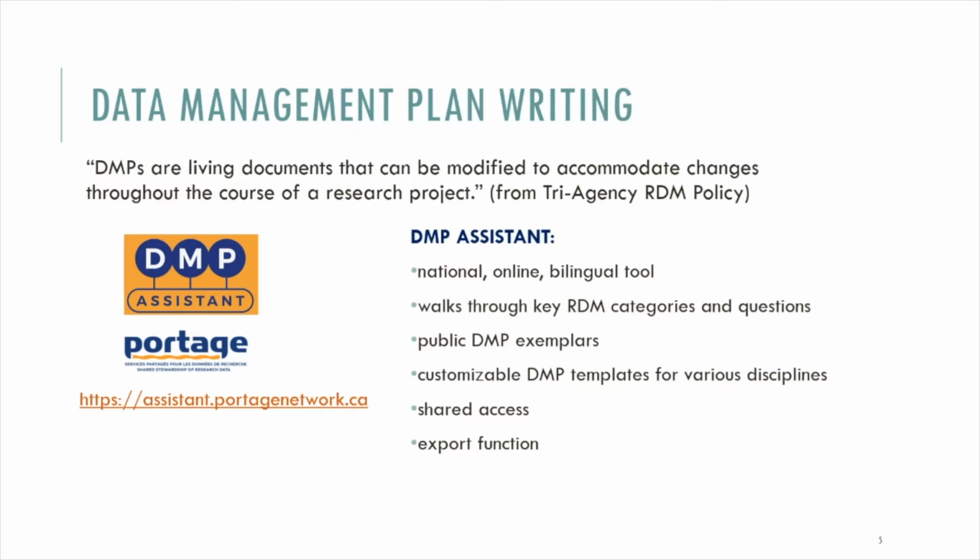So the DMP Assistant is a national online bilingual tool, which is also important. You can write in English and French. It walks you through the key RDM categories and questions. This is what I call the guidelines. It also includes public DMP exemplars, and it includes customizable DMP templates for various disciplines.